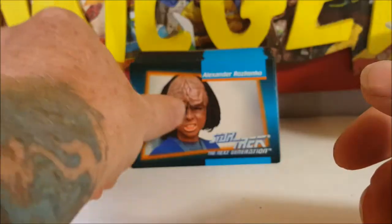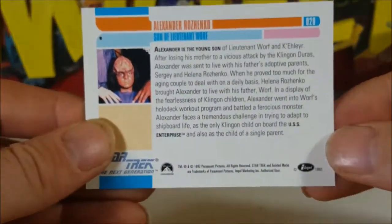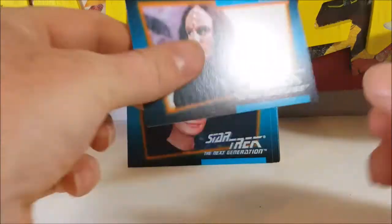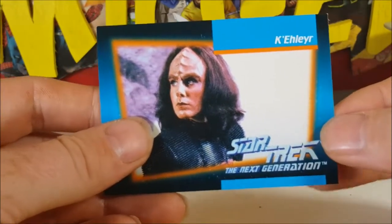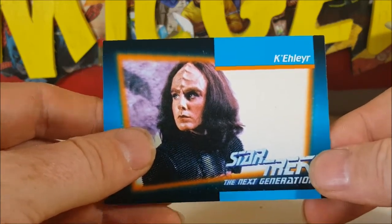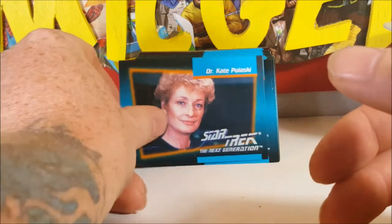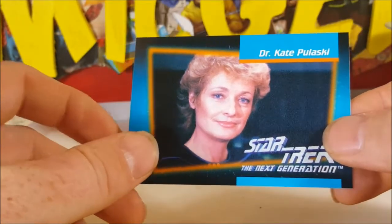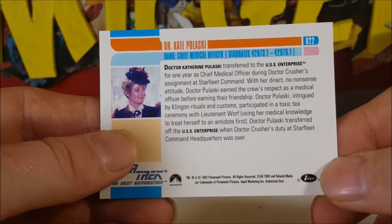Sergei and Helena Rozhenko, Worf's adopted human parents. Alexander Rozhenko, Worf's son. I'm not even going to try to pronounce that. I believe she's half Klingon, half human, and she is Alexander's mother, or was before she died. Dr. Kate Pulaski. Only around, I believe, for one season, and that was season two. With no explanation, really, as to where she went. And no appearance after that.